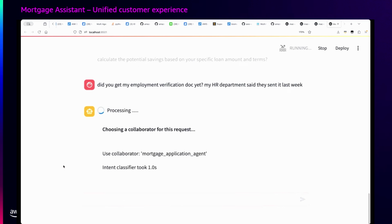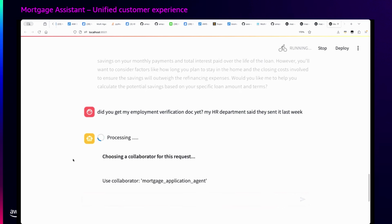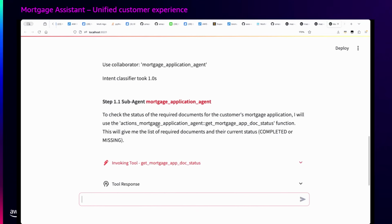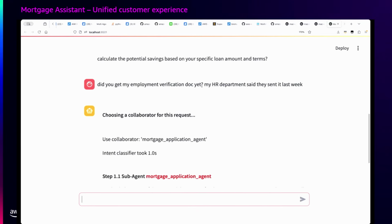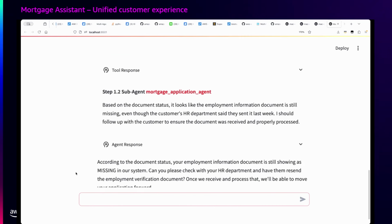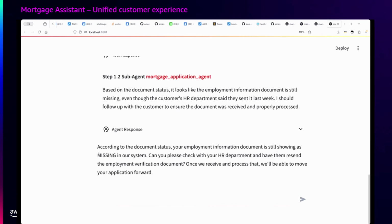Here I'm using multiple different business units. I say, did you get my employment verification doc yet? My HR department says that I've sent it, and it picks the right subagent. The subagent looks up the information, checks the status, and it's able to find out, hey, that's still missing. You better go back and check on what's going on. So it knows the status of your documents, what you've uploaded, and so forth.